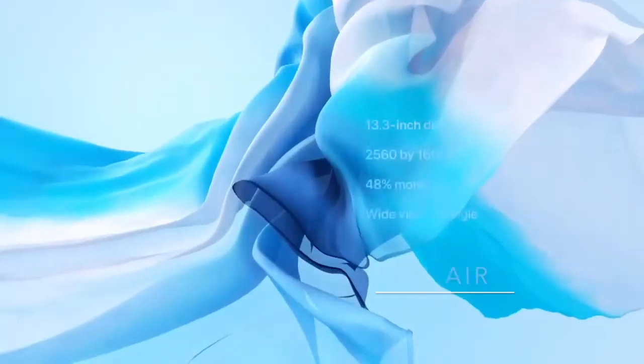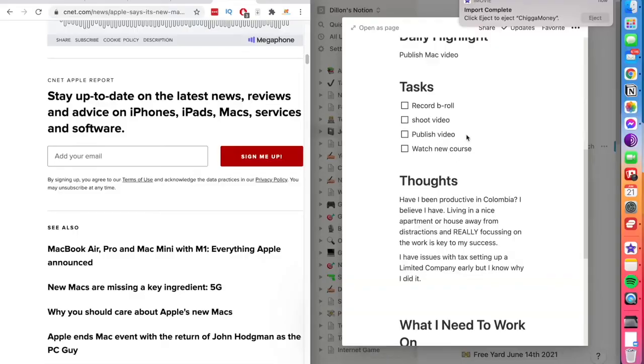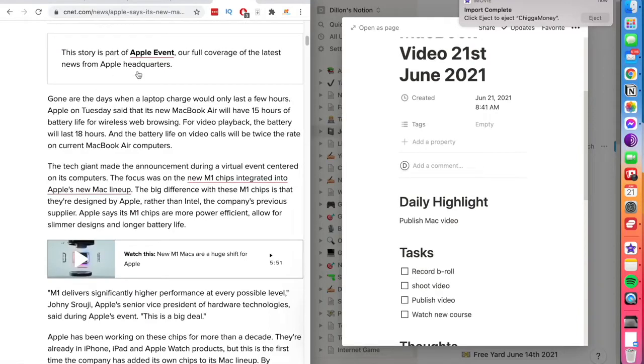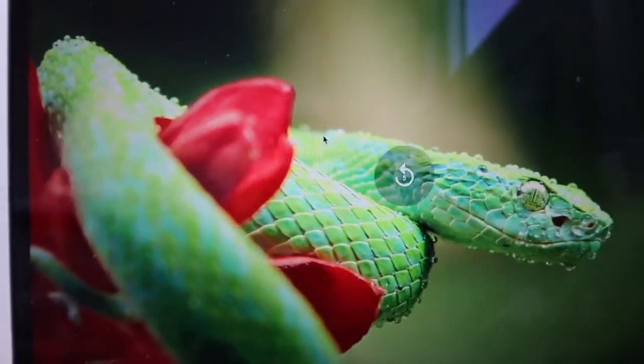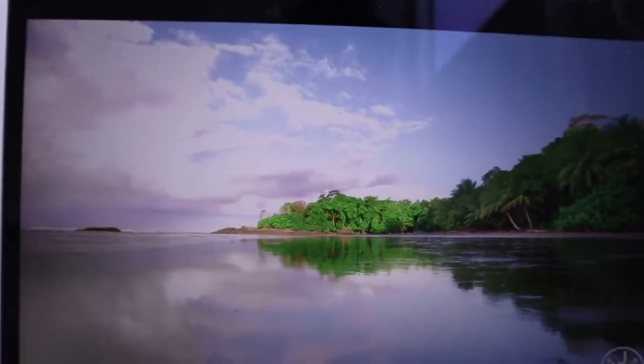Display. The display is a 13.3 inch LED backlit display, 2560 by 1600 native resolution at 227 pixels per inch. It's big enough for everything you do, especially if you use specific programs like Magnet to split your screen in half. I never found that I wanted more space. The display is not as good as the M1 iPad Air, but 4K quality is still gonna look delicious.